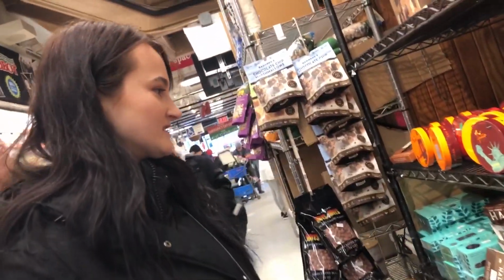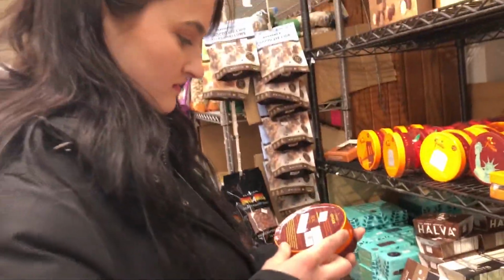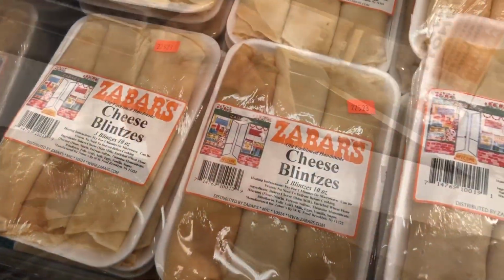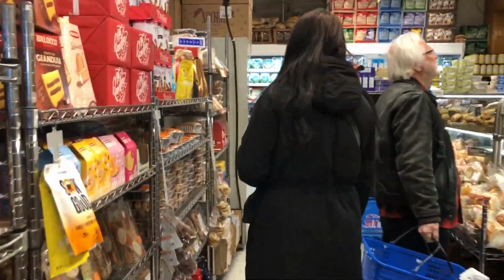They have Turkish furniture. You can touch anything you like. I hate this, but we instant. For $11.59, you get 12 eggs. Blintzes. You got blintzes. Back in Ukraine. Let me see something.